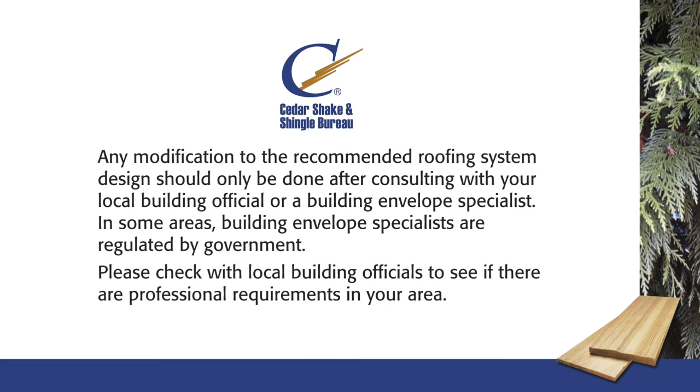Any modification to the recommended roofing system design should only be done after consulting with your local official or a building envelope specialist. In some areas, building envelope specialists are regulated by government. Please check with local building officials to see if there are professional requirements in your area.